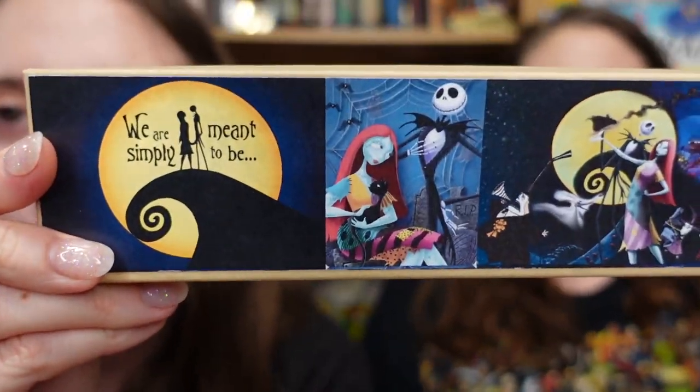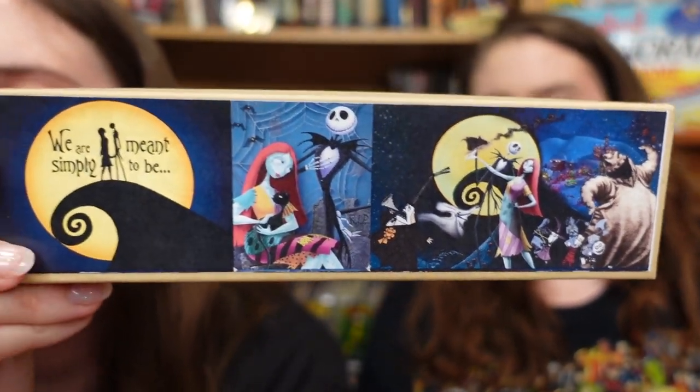And then I got A Nightmare Before Christmas. And look on the back, it says, don't get this bracelet wet. Oh, man. Oh, disclaimer. I wonder if this is on all of them. Good to know. It's not on mine.